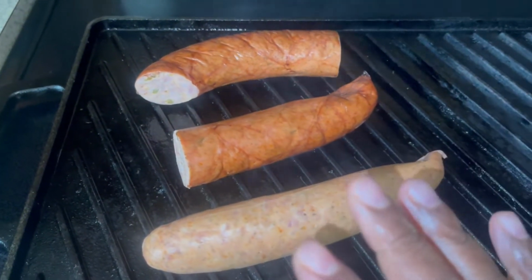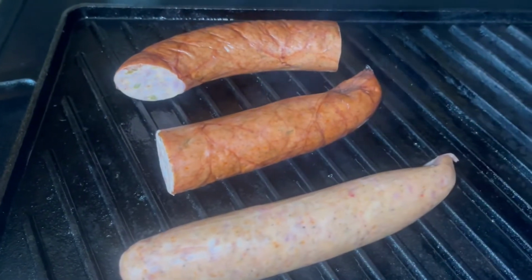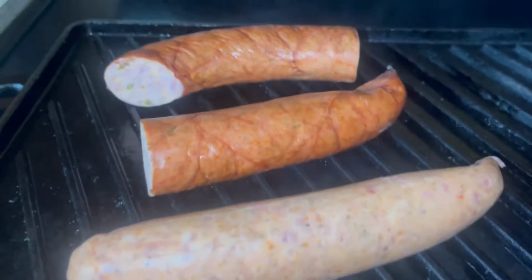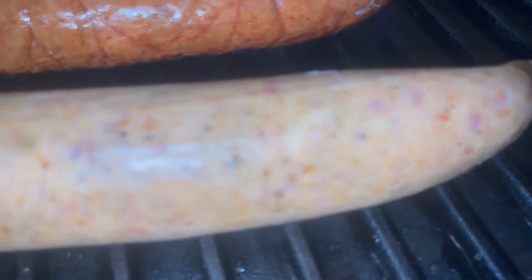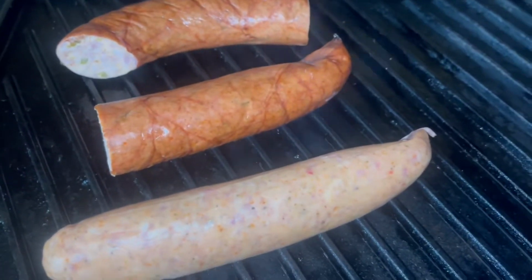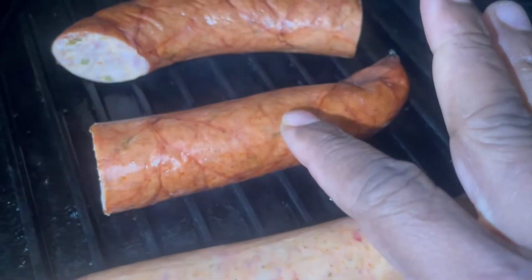I'm not trying to cook them too fast, so I got like a medium-high heat on this. If I have to, I may even tint it with some foil. But we're gonna let them things rock and roll, man. Look at that, man. You can kind of see the spices in there. Look like it's gonna be fire. So again, y'all stay tuned, man. We're gonna be back. Pork and gator sausage, jalapeno and cheddar sausage.